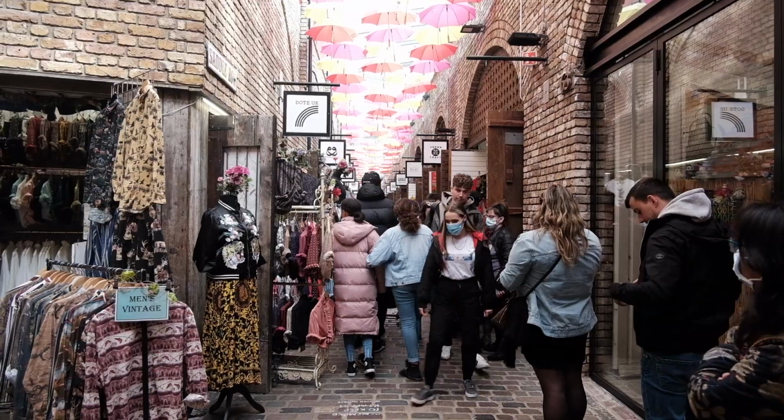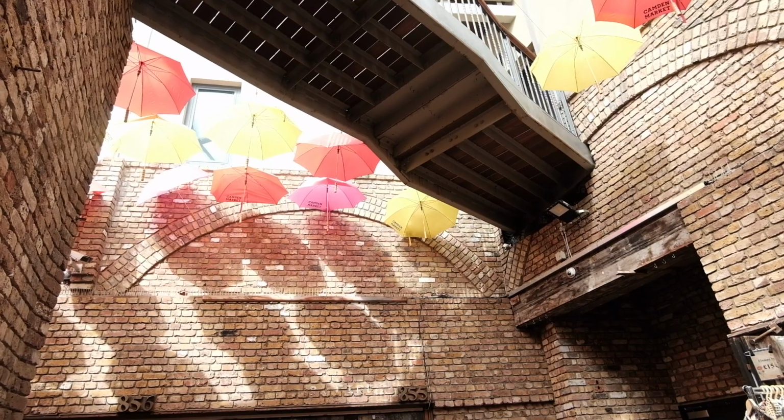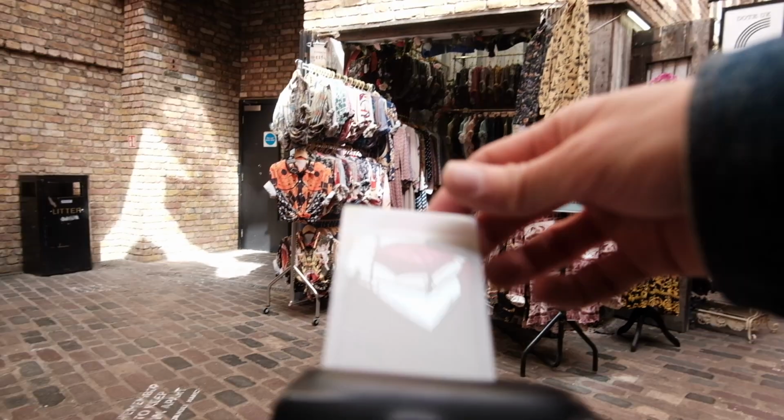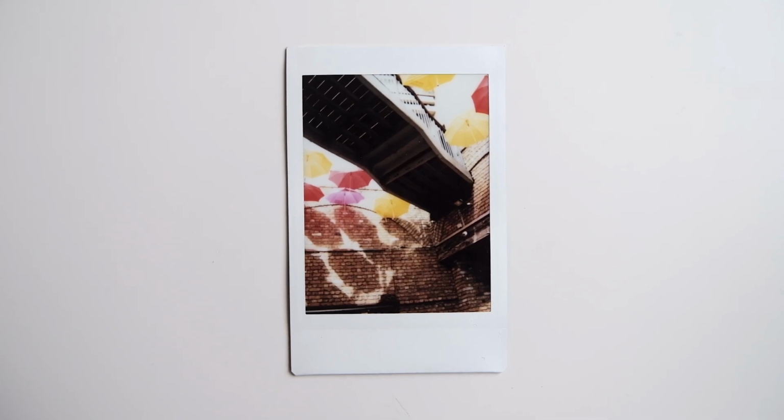So I decided to wander down to Camden, and first up on the stop I went for an explore around the market. This is hugely gentrified. There's a massive Sports Direct in there, and there's been lots of opposition from some of the original traders to the new market. Anyway, there's always a good chance for a nice photograph, so I started off with a cliche shot of the umbrellas, but I'm pretty pleased with this.